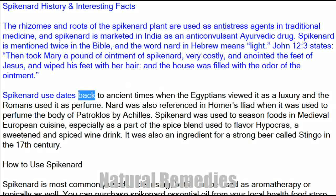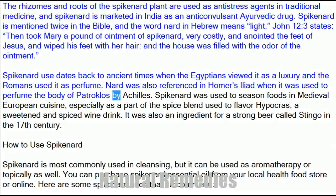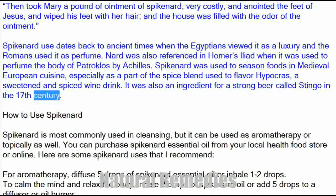Spikenard use dates back to ancient times when the Egyptians viewed it as a luxury and the Romans used it as perfume. Nard was also referenced in Homer's Iliad when it was used to perfume the body of Patroclus by Achilles. Spikenard was used to season foods in medieval European cuisine, especially as a part of the spice blend used to flavor hypocras, a sweetened and spiced wine drink. It was also an ingredient for a strong beer called Stingo in the 17th century.